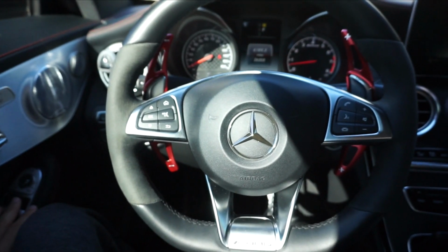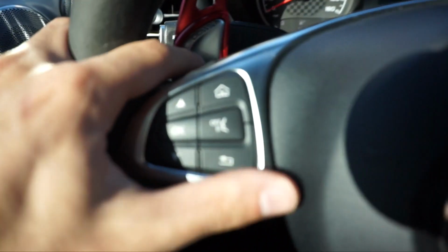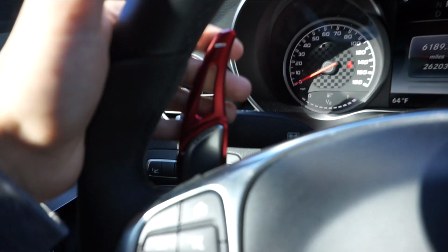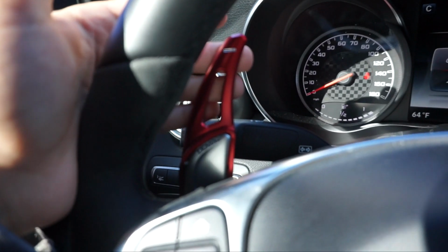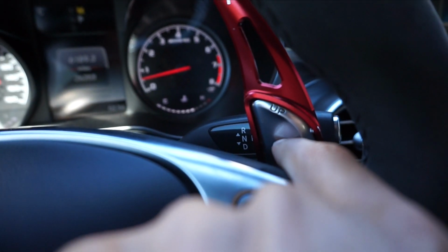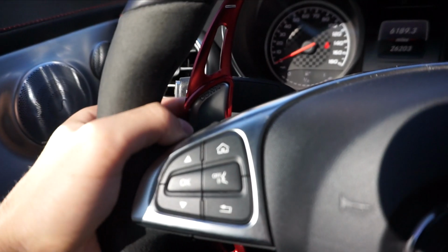And my favorite part is the steering wheel, because I know a lot of cars in this price range have really shitty paddle shifters. Like don't look at the red part. This red part is a paddle shift extension, I guess you can call it. And that's aftermarket. But these silver ones, these are the stock paddle shifters that came with the steering wheel, and they feel amazing. Like it has a really nice clicky response.